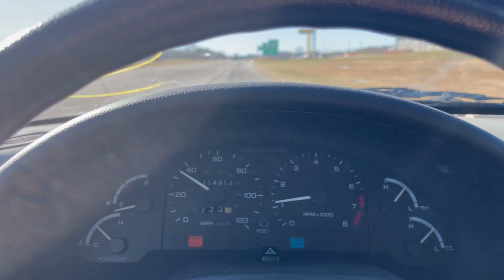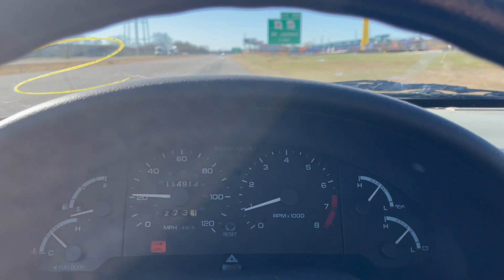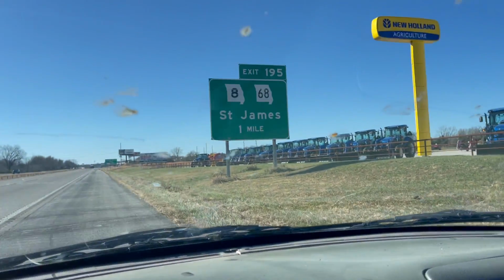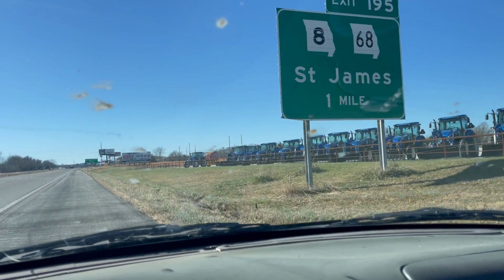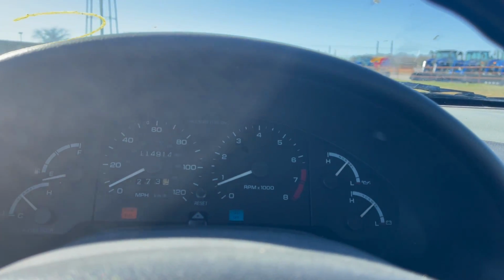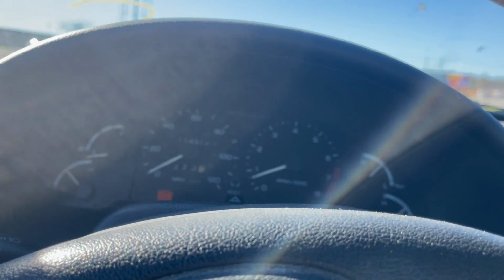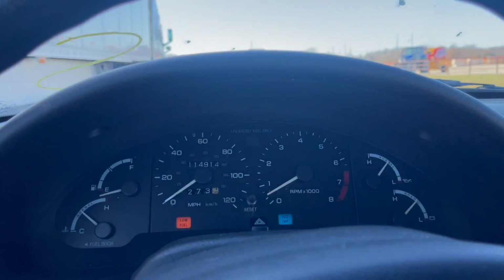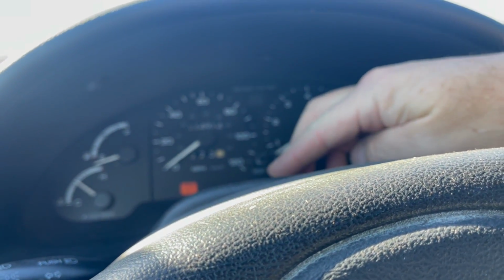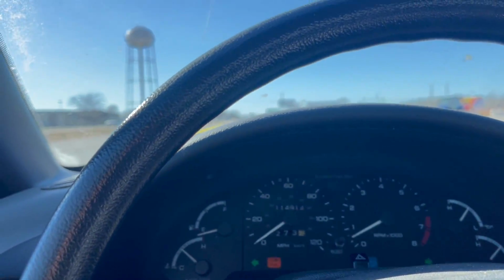Let's just see what happens. Because there's no... Oh, doggone it. Is this it? Have we pulled up shy of St. James and shy of Oklahoma? Wow. Okay. Let's just see what's happening here. Something is getting hot. Yeah, something's a little warm right here. So if I knew where my hazards... Where's my hazard? There. Here we go. Okay, hold on.